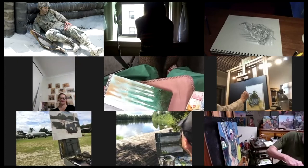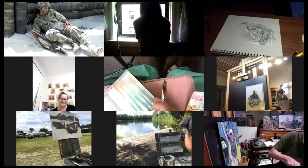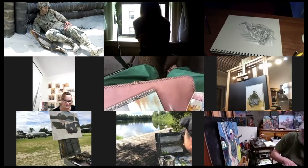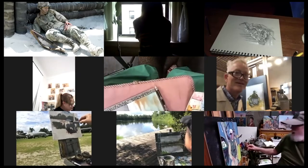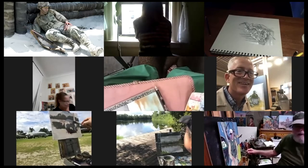We're painting the happy freeway. Thanks to you, Chris, I've had the Brady Bunch song stuck in my head all day. Which song? Brady Bunch.